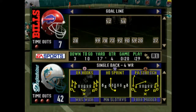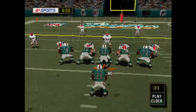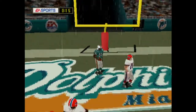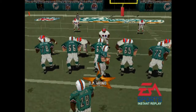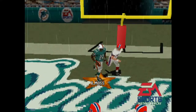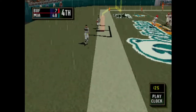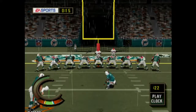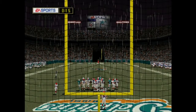Third and 10. Ball on the 17-yard line. Buffalo comes out on a nickel package. Marino back to throw. Down the middle. Touchdown, Dolphins. That was a beautiful pass. Let's see it again. The extra point is good.